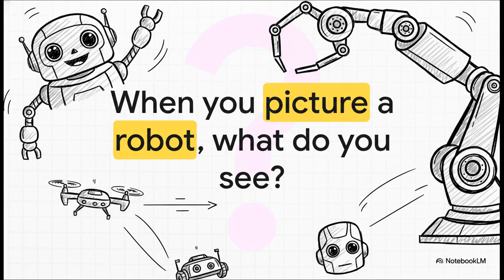So, let me ask you something. When you picture a robot, what do you see? Go on, take a second. Is it some friendly metal sidekick from a movie? Or maybe a giant, powerful factory arm? Or one of those little rovers exploring another planet? Whatever image just popped into your head, that's the perfect place for us to start this journey.